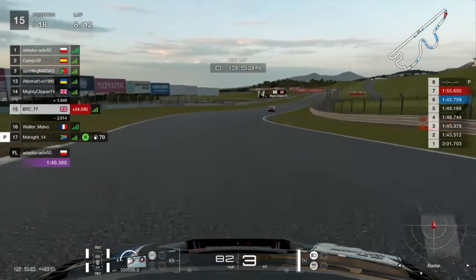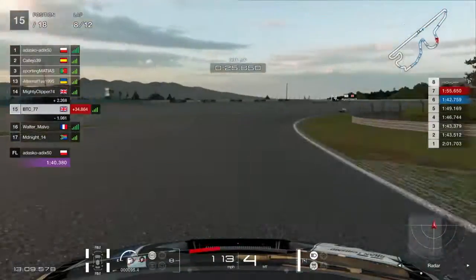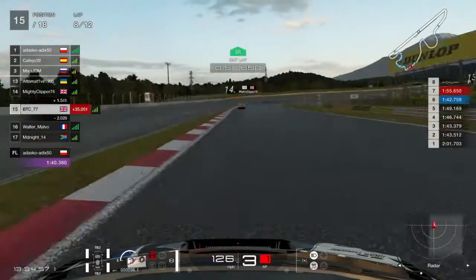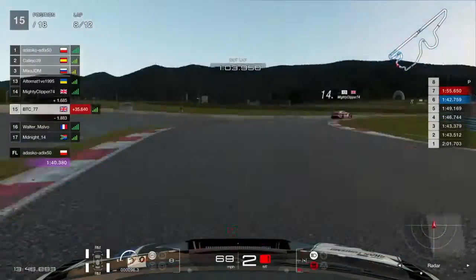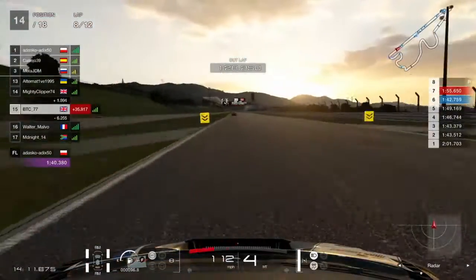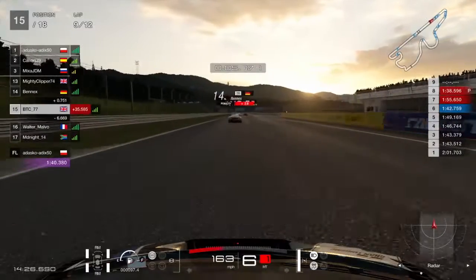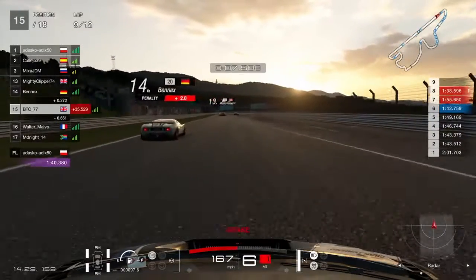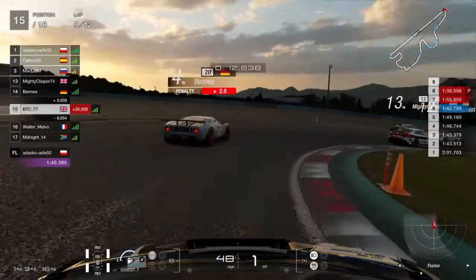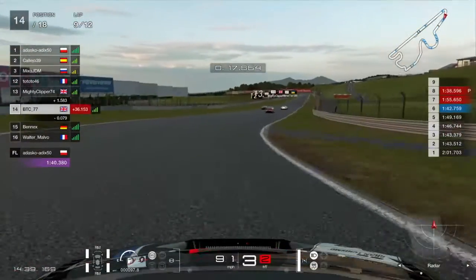I slide slightly on the first corner. So we're going to speed up again. I'm in a bit of no man's land right now. Not in anyone's slipstream, but no one's in my slipstream. Just slowly catching Mighty Clipper again. He has a penalty. He goes into the pits as well. The 4GT again that ran me at the start. Not too happy to be coming out behind him. But he runs wide and I pick up the position nice and easy.